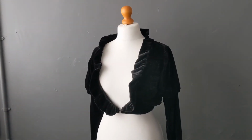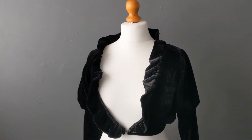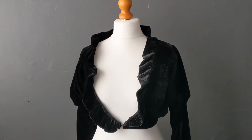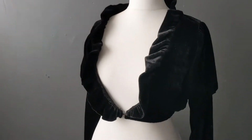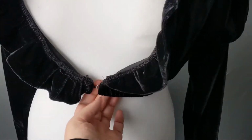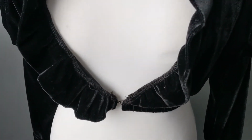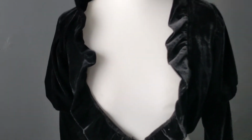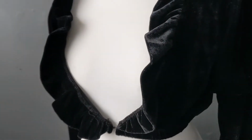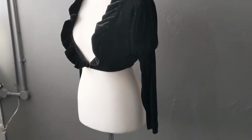So I put up the little velvet shrug with diamante bits on the cuffs, and it's got such a weird shape on the front because this is the elasticated bit, and there's only this hook and eye, and it just really just flops open at a very unflattering way. Such a nice top otherwise.